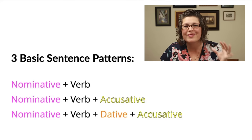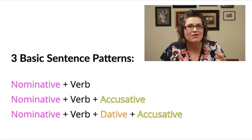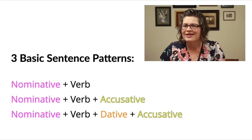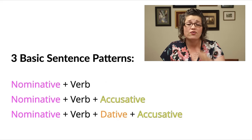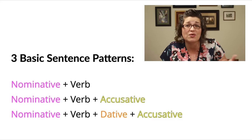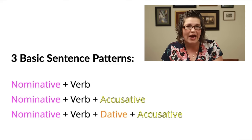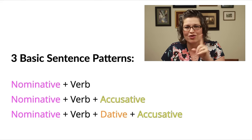Okay, so with those German examples fresh in our head, where we're mixing all of the slots around in the sentence, let's analyze what it is we were looking at. Okay, so we still have these three basic sentence patterns with the nominative first, then the verb in the second position, and then the accusative or the dative cases being optionally added after that, just depending upon what you want to say. We can take these three basic patterns and we can combine them into one principle that looks like this.